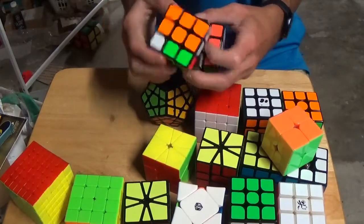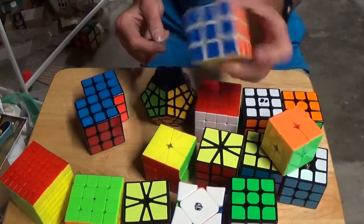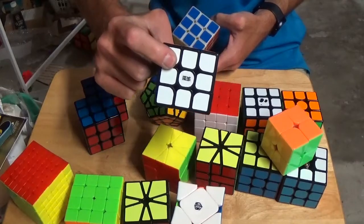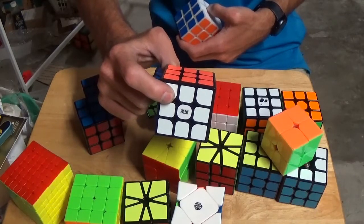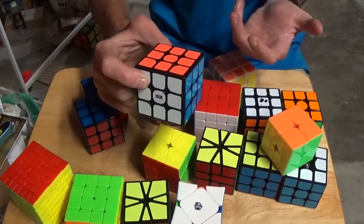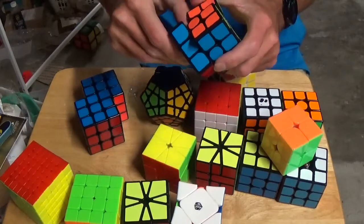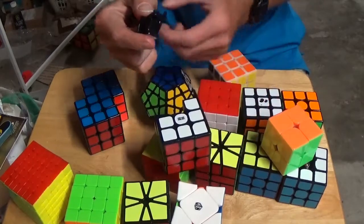But yeah, I'm happy with what I got, especially the primary plastic CNC. And even this, because this Dianma, Moyu discontinued it about 3 or 4 years ago, something like that. So it's not really part of the current product line that you can find on Moyu's website, online store, whatnot.